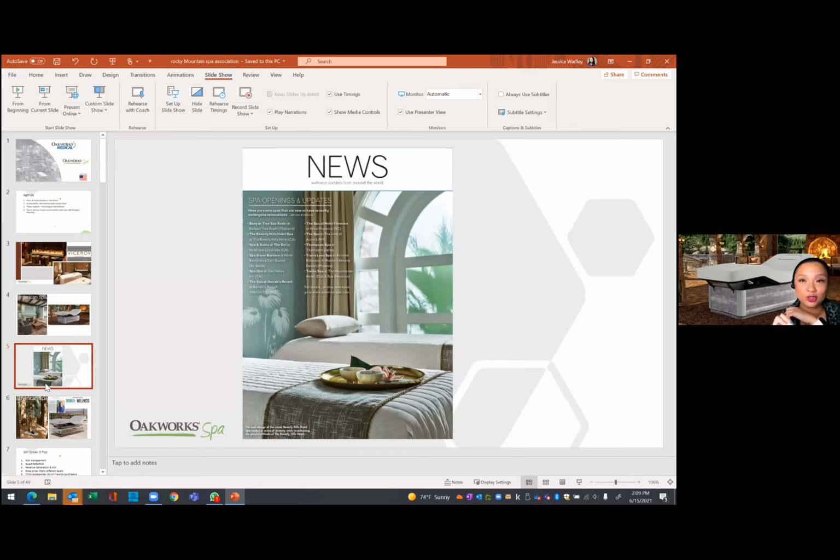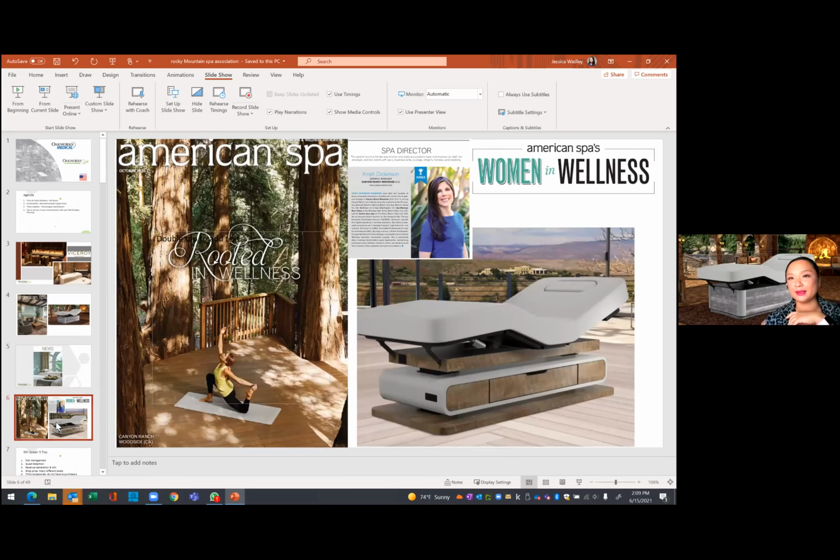This is some language you can use with your general manager and your marketing departments, but press is so very important, and we're all about it as well. I'm going to come back to this one in a little bit because I'm going to do a little teaser on touchless therapies and what our philosophy is on that. But this is also some things that we did for some local spas here near you.